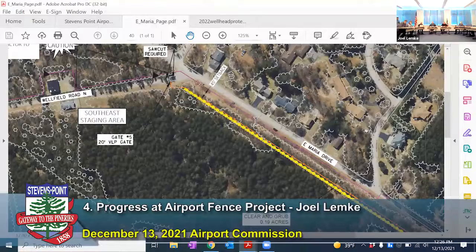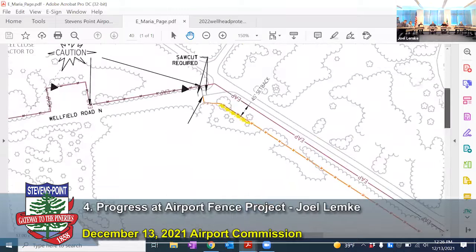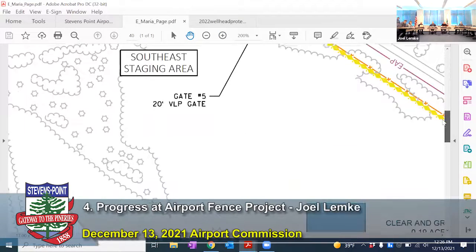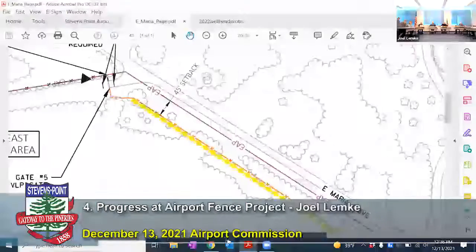Somewhere, and for the benefit of the people at home watching, I'll try to do this on the screen. This pink line, can you make that granular? I think it's going to turn the photo off. I don't know why that is. I guess we don't need the photo. So let's just do this like this. I don't know why the hand doesn't work, but I have to zoom the old-fashioned way here.